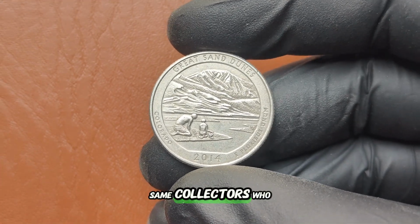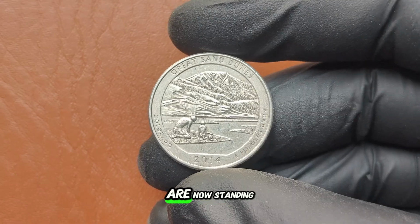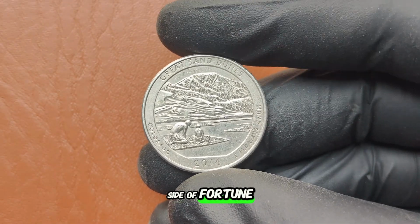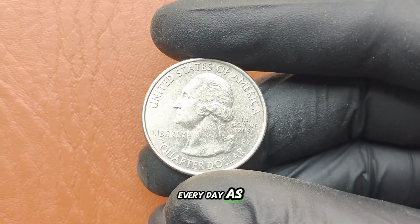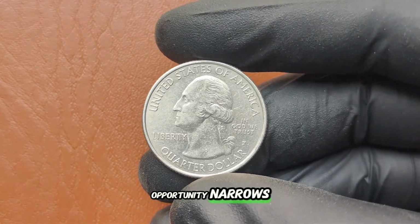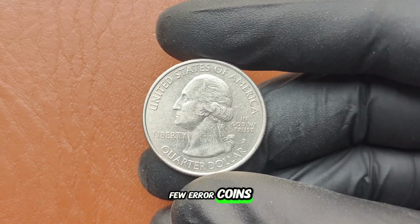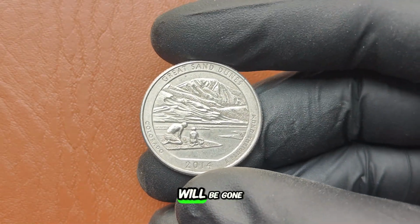The same collectors who once doubted, who thought these stories were too good to be true, are now standing on the other side of fortune. Why not you? But don't wait too long. Every day, as these coins are discovered and sold, the window of opportunity narrows. Once the last few error coins are accounted for, their value will soar even higher, but the chance to find one will be gone forever.